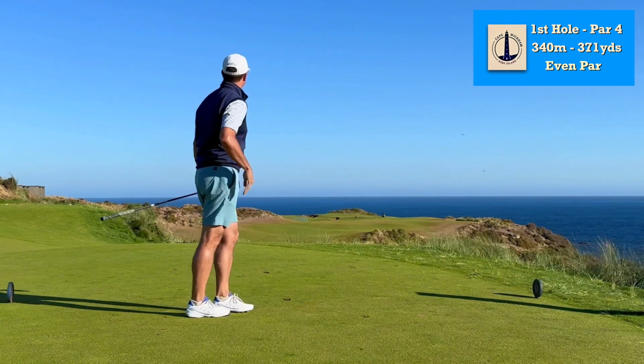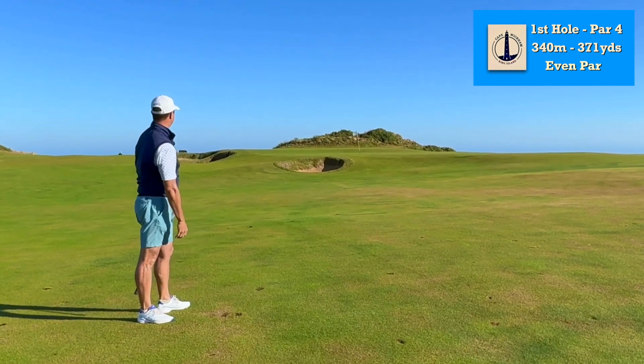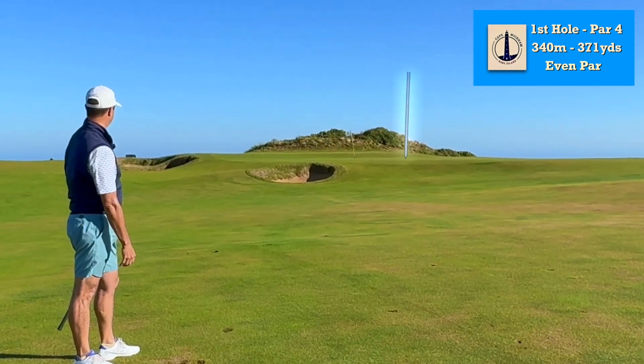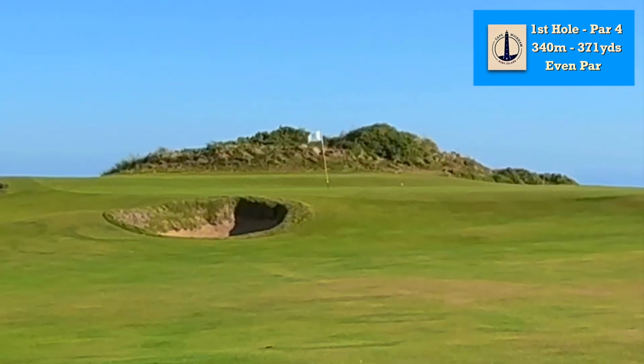The wind is definitely an integral part of the design, and the day I played, I had a south to north wind of some 20 to 30 miles per hour, allowing for some 300 plus yard drives downwind and barely getting it over 200 into the wind.